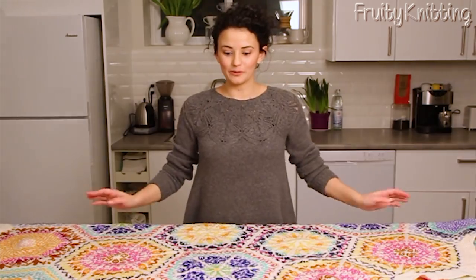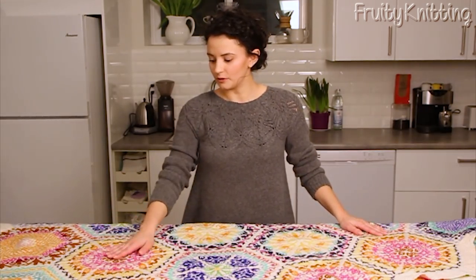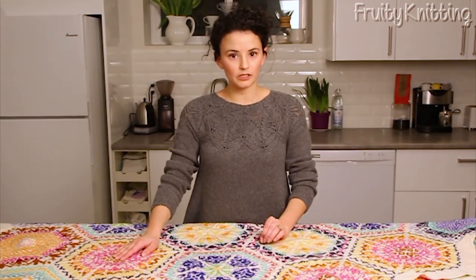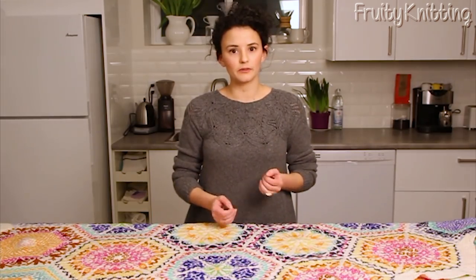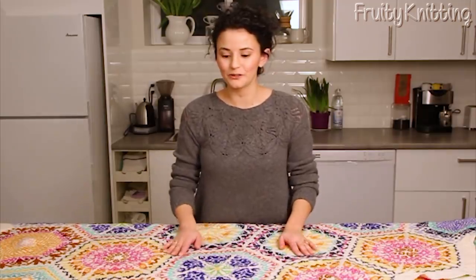This is my Persian Dreams throw, which I knit quite a few years back. I actually didn't knit it all. My sister helped do a lot of the knitting for it. It's knit in Knit Pig's Palais yarn, which is a lovely fingering weight yarn that felted slightly and comes in millions of colors. It's the best. I love choosing my palette colors.